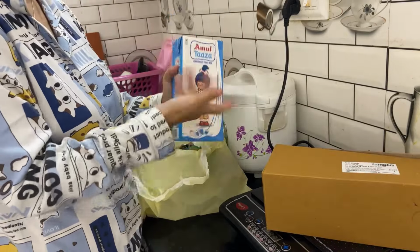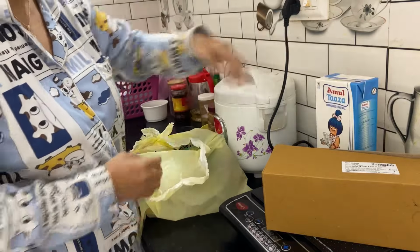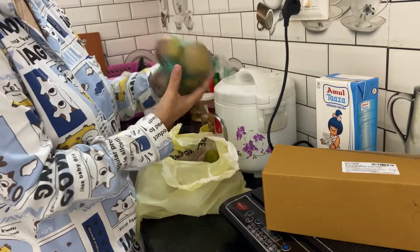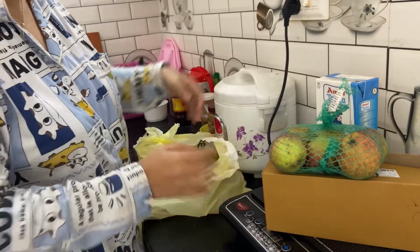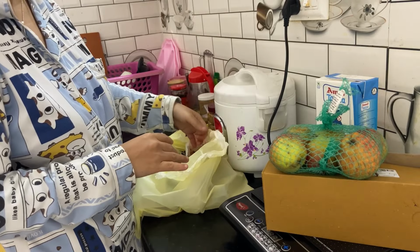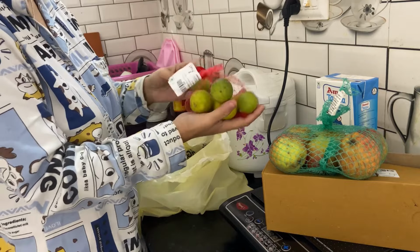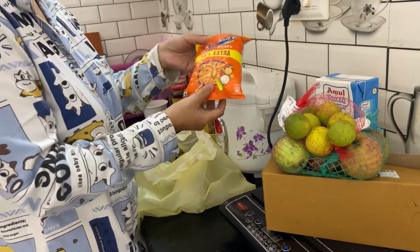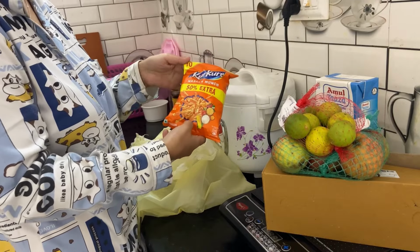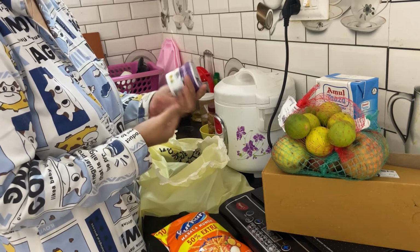And Amul Taza, which is very hard to find here in the local market. And these apples. Of course, there are lots of apples here in the market, but they are, what to say, not good for health, I guess. And there's lemons. I was craving kurkure, so I got this. And last but not the least, it's the yogurt.